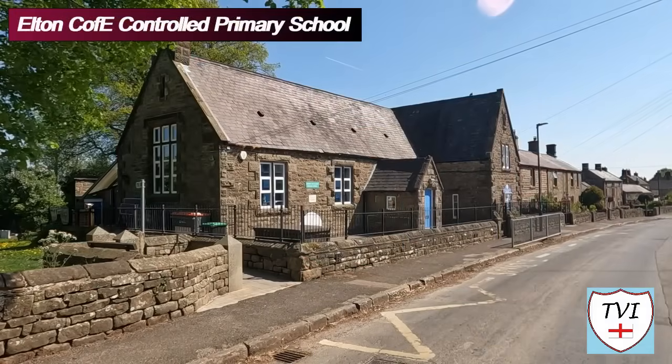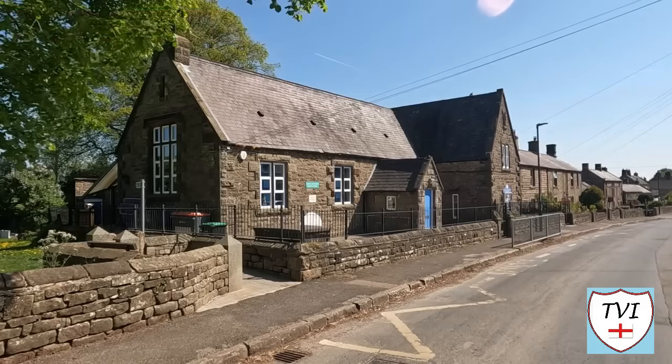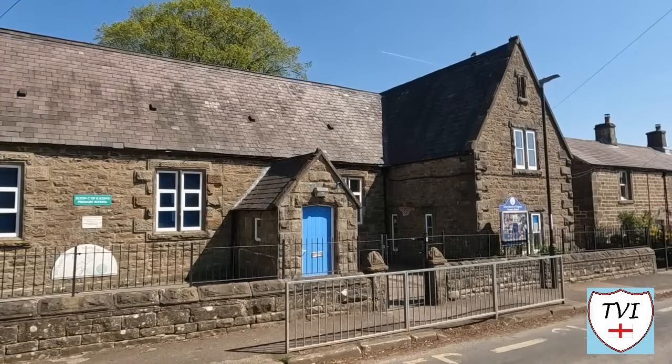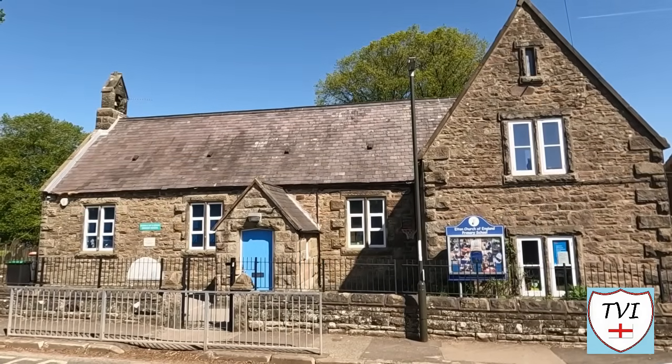Next, we have Elton C of E Primary School, which was built in 1862. This is one of the smallest schools in Derbyshire, usually having no more than 30 pupils. Most children taught here go on to Highfield School in Matlock, or sometimes Lady Manners School in Bakewell. In Elton, they're taught in 2 classrooms. In addition, the school also has an overflow room in the attached former schoolmaster's house next door. That's used every day except Thursdays, when instead it becomes a post office.